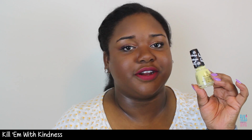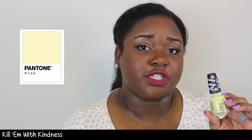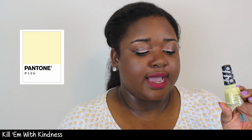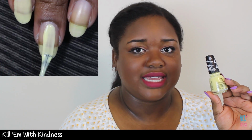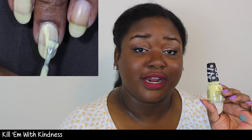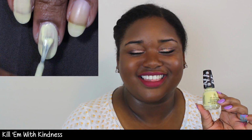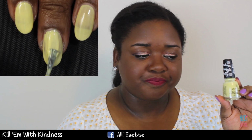But I really don't think that you need both in your collection. They're very similar. And for your reference, if you want to look up the color online, I would say it's closest to Pantone's P1-3U. The consistency of Kill 'Em With Kindness was thin, and it was not the easiest formula to work with, to be completely honest. On the first coat it went on sheer and very streaky. On the second coat it was still very streaky, and then it did get opaque for me in 3. This finished with a glossy finish.